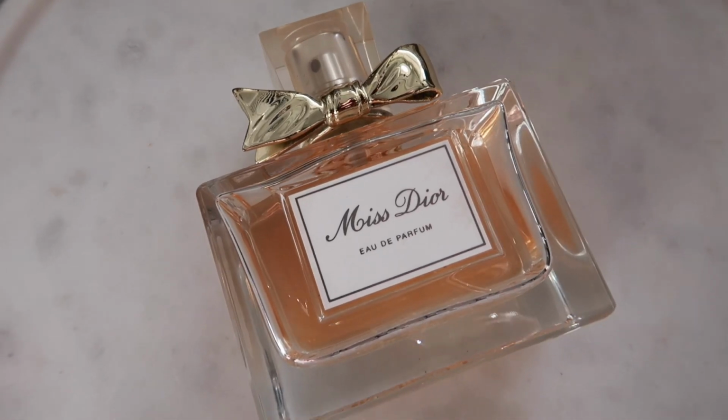In my 2012 version, I have mandarin, then we have the rose and jasmine, patchouli and musk in the base. So that's what makes up this gorgeous fragrance, guys. And it's just the way this has been created and formulated.